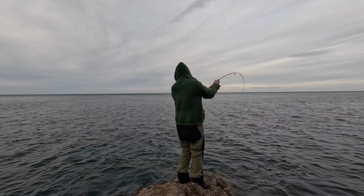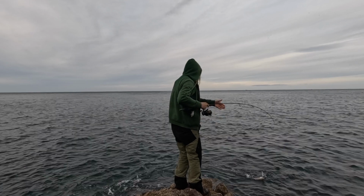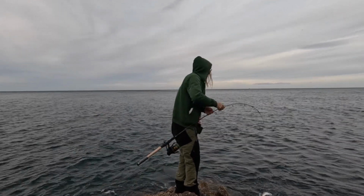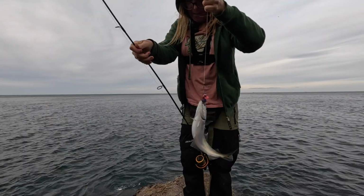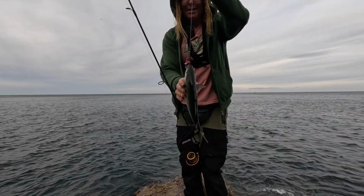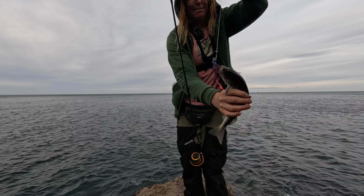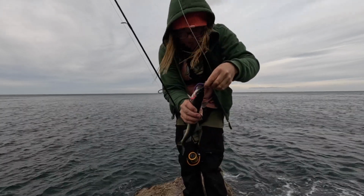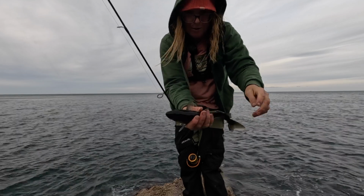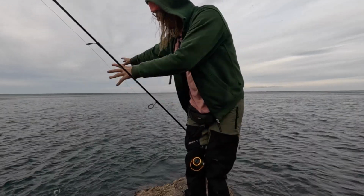Oh, yeah. What we got? Another collie. There we go. Oh, that's a bigger collie, that as well. Bigger than the last ones. Stay still. Bloody hell, doesn't want to stay still. Mind you, I wouldn't if I had a hook in me gob. There you go. It's a canny collie, that. Sploosh.